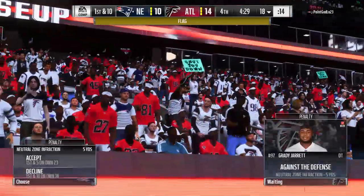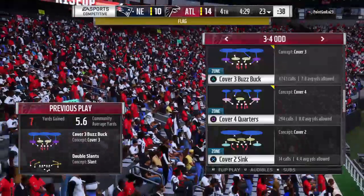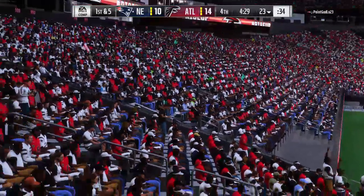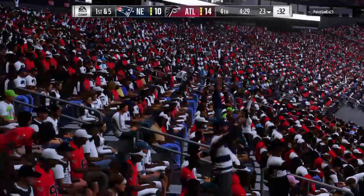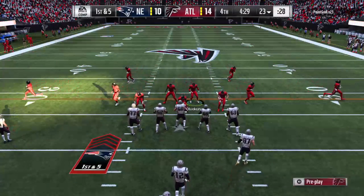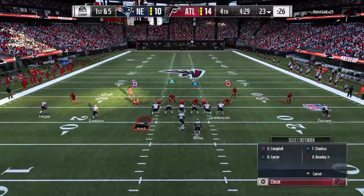Now contact up front as penalty markers come in. Who is this against? Now a chance to make that encroachment penalty really hurt. 1st and 5.